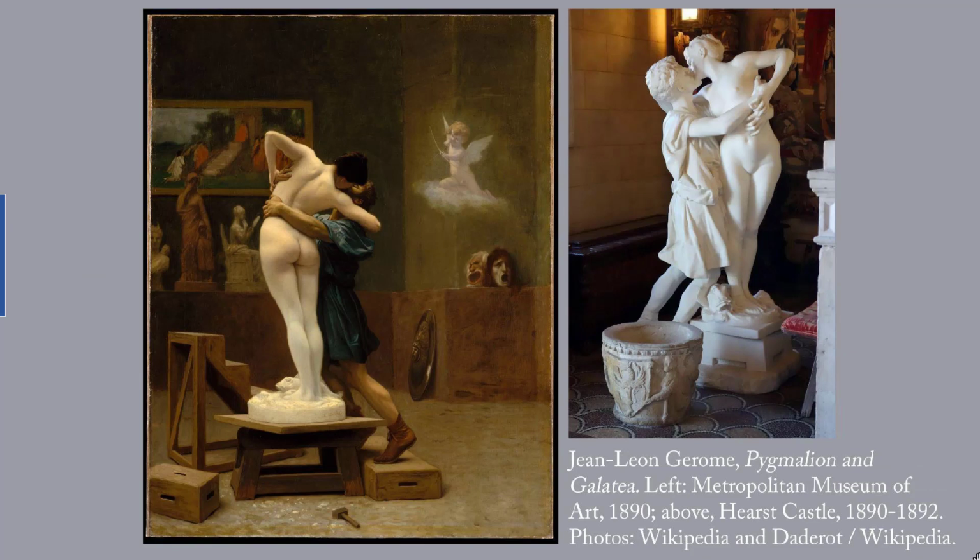Second recommendation, Jean-Léon Gérôme, Pygmalion and Galatea, 1890. According to Ovid's Metamorphoses, Pygmalion, king of Cyprus, sculpted a figure in ivory so beautiful that he fell in love with it. After hearing Pygmalion wish that he could find a real woman as beautiful as the one he had sculpted, Aphrodite transformed the sculpture into a living woman.